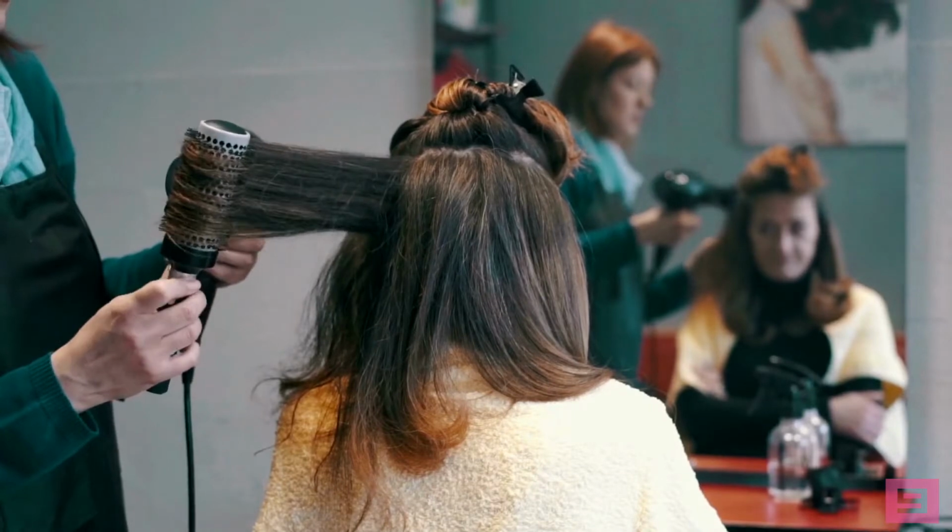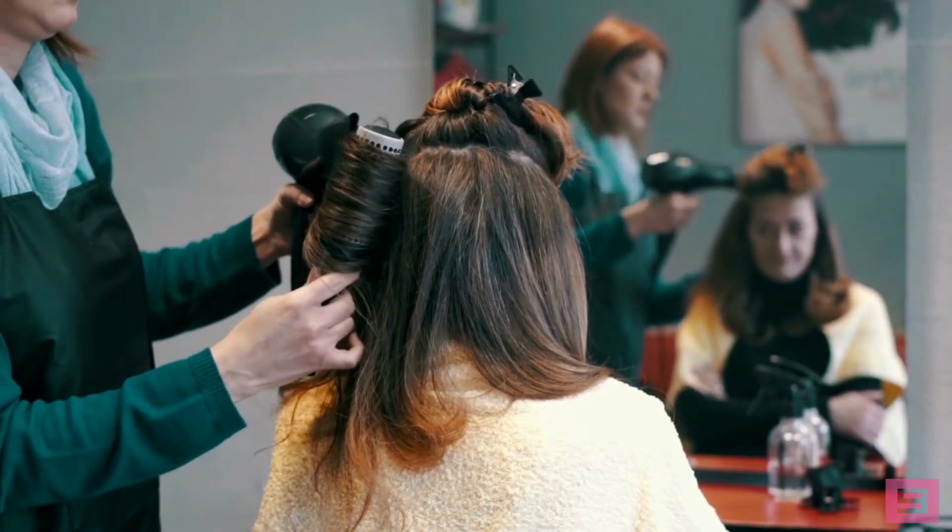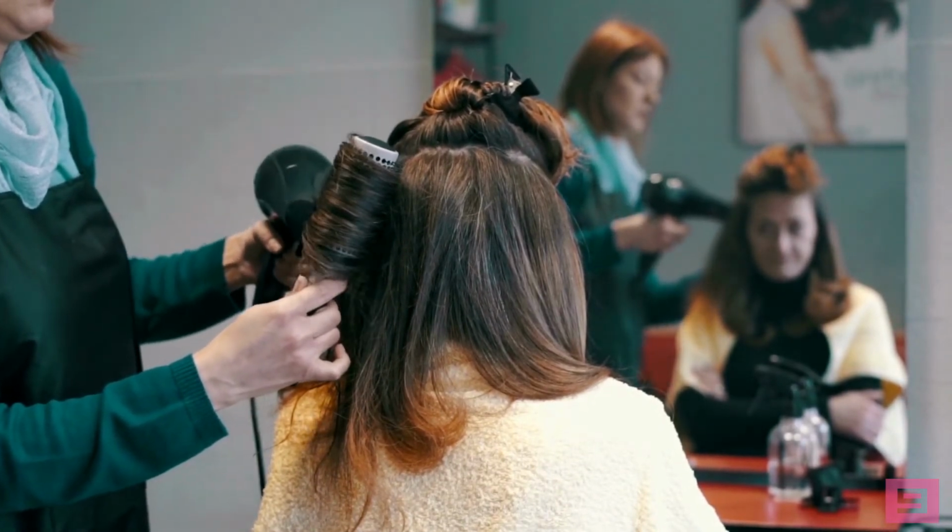Experiment to find the right hairstyle. You can take a look at photos online to figure out the most flattering looks for your shape, or reach out to your hairdresser to help you decide what would be best if you are still stuck.